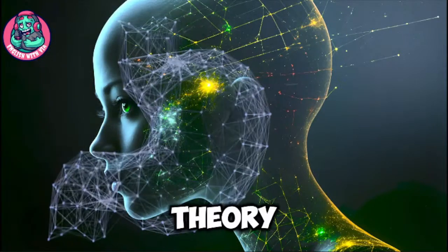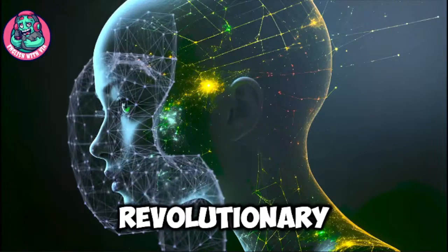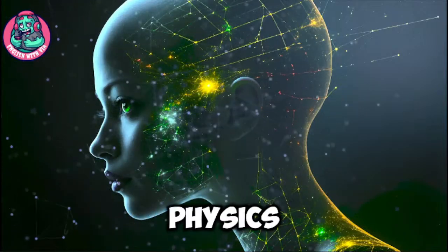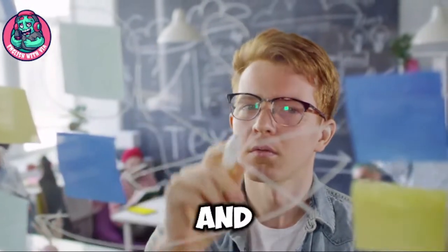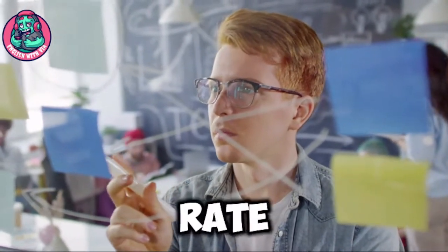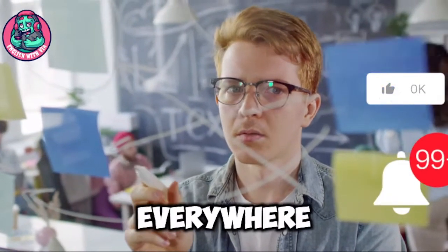on the special theory of relativity. This theory was a revolutionary, new way of understanding the basic principles of physics. Before Albert's theory, scientists thought that time and space were fixed and absolute. This means that they believed time passed at the same rate for everyone and that space was the same everywhere.